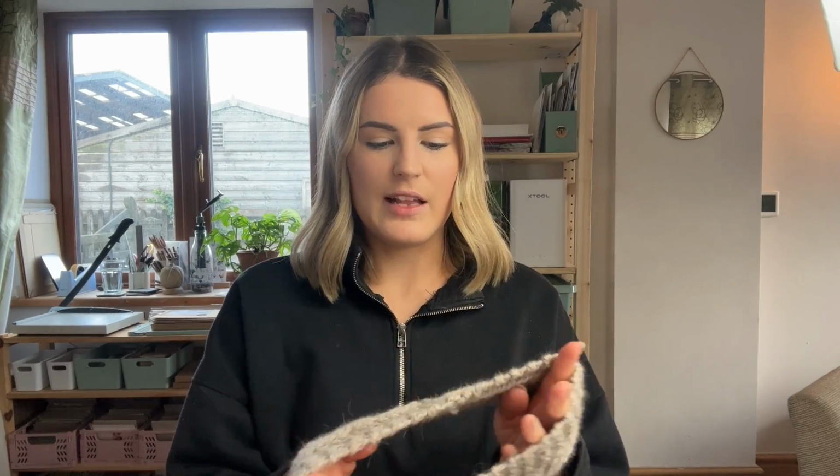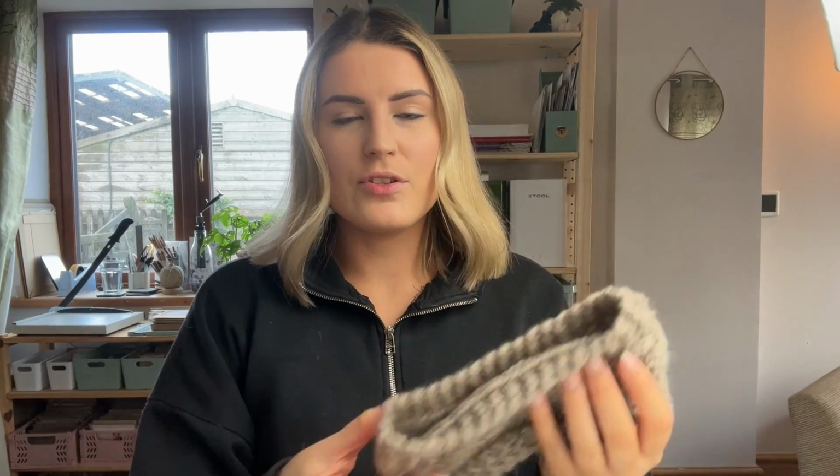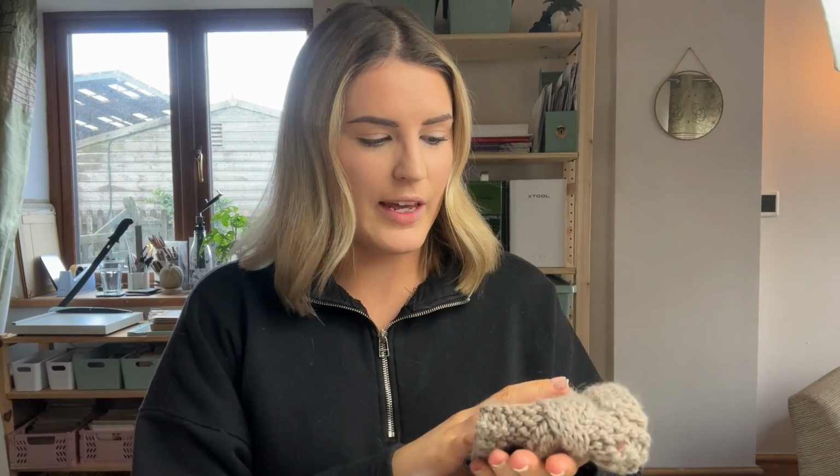I thought it would be good for walking because I don't have anything like this. I just have hats, so I thought it'd be nice to have a little headband because sometimes I do get too hot in a hat. But yeah, it feels so soft. I love the feel of it. And they were really, really nice. So definitely go and check them out because she did say she has an online shop as well.